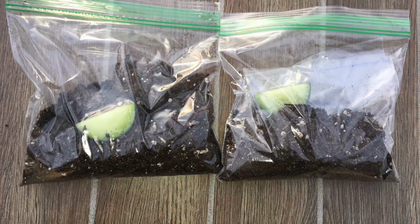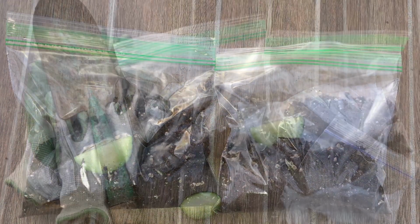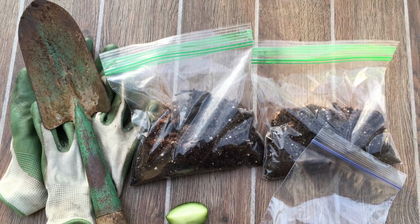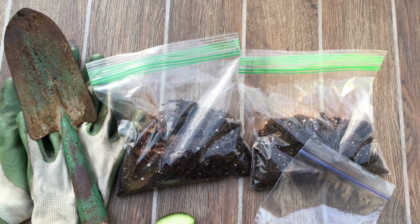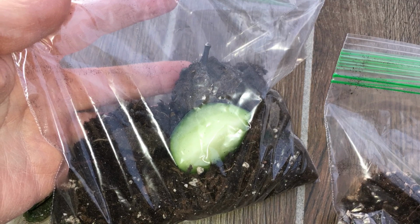Once you've done that, seal it up, put it side by side, and for the next 24 hours, check it. You'll want to do this for the next few days. Make an observation. What's happening with each bag and the cucumber? I'd love to hear your results.